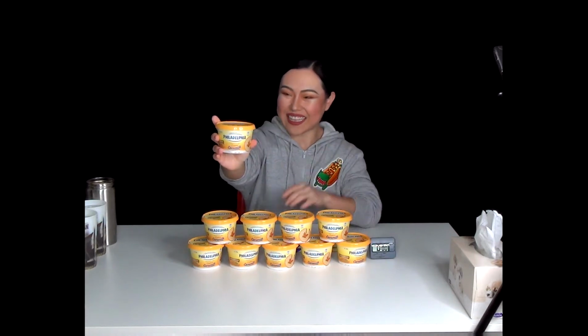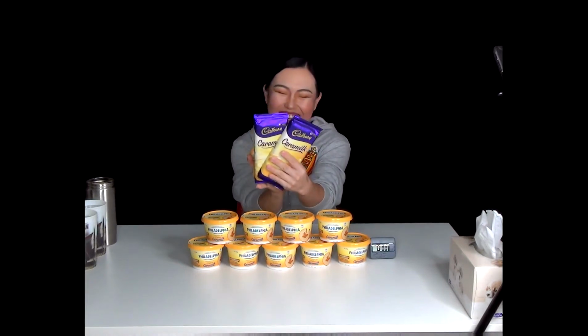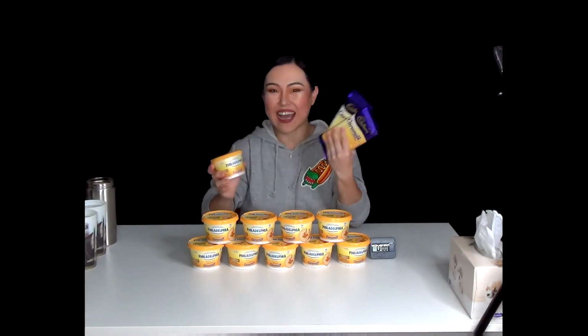They taste really nice and I like the Caramilk flavor, and I even got some Caramilk flavored chocolate blocks here. And yeah, I'm really happy this limited edition flavor is back in Australia's supermarkets now.